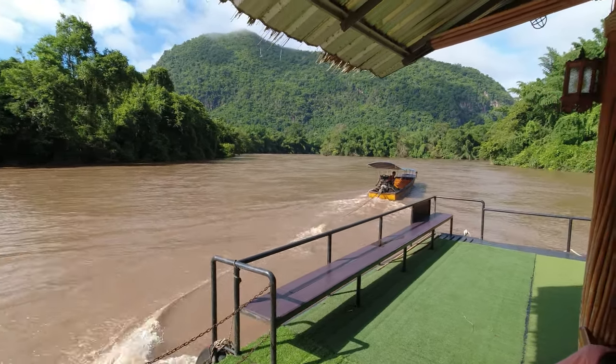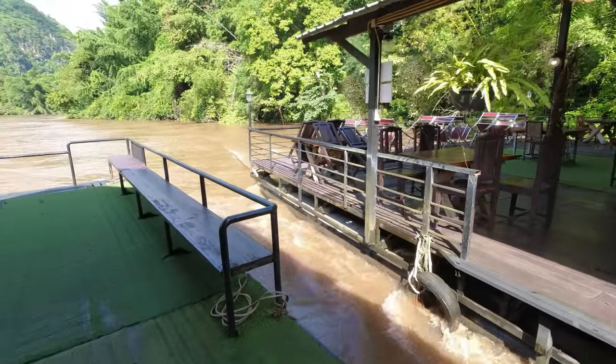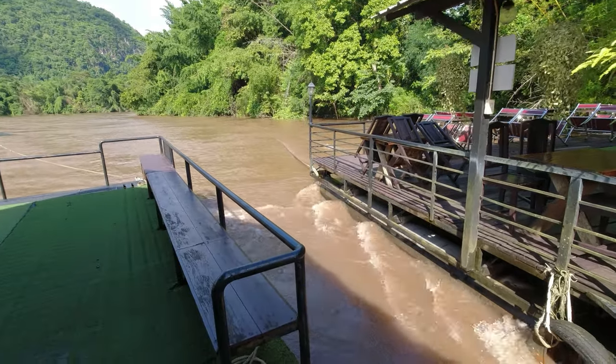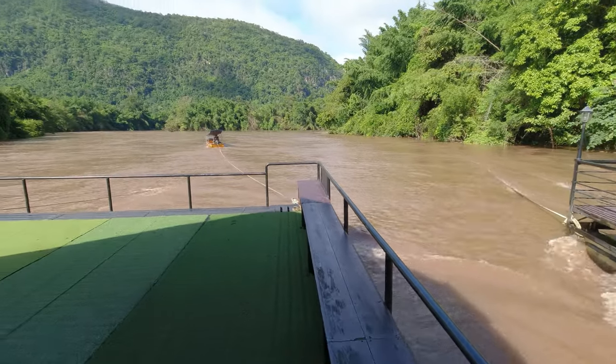There he is, pulling the rope for the big barge. Moving away from the edge. It's a big thing to tow.